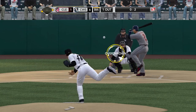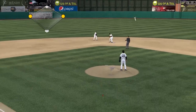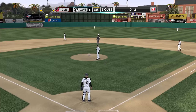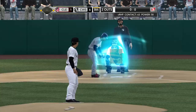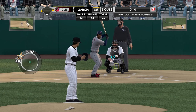Up ahead, 0-2. That one swung on, its line, Beckham able to pull that one in. And that will hold the runners at the corners. Second base, and it'll be Valbuena standing in to hit. Struck out swinging his last time up. Runners at first and third with two away.